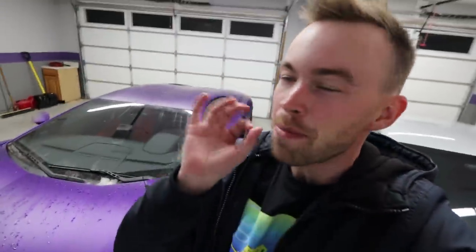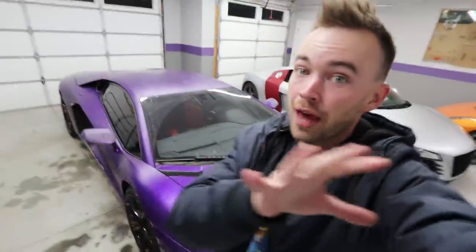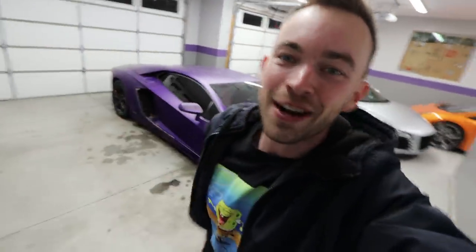Anyways, the Aventador is in desperate need of a car wash, but we have new wheels, we've got a carbon fiber wing. We may or may not have more carbon fiber bits coming as well. Also, update on the baby Mac, it is still off at McLaren Newport Beach. The airbag control module needs to be replaced. As soon as that is fixed, the car will be going up on eBay. More to come on that, but today's video is effectively over.